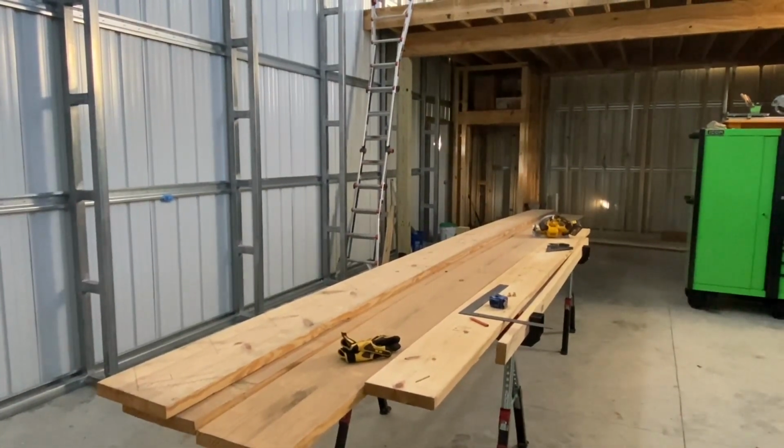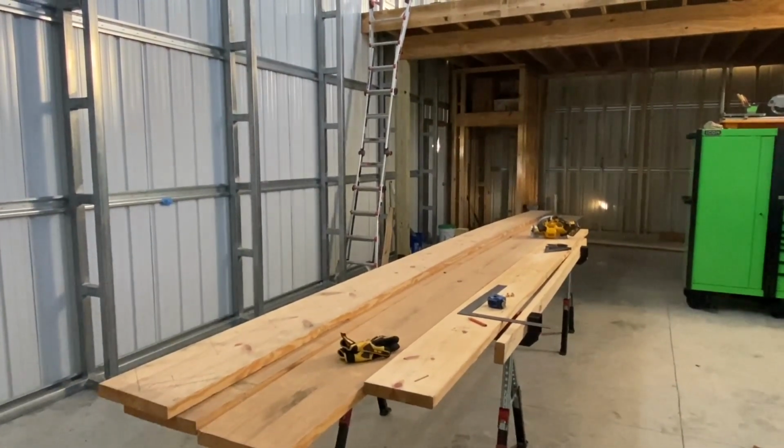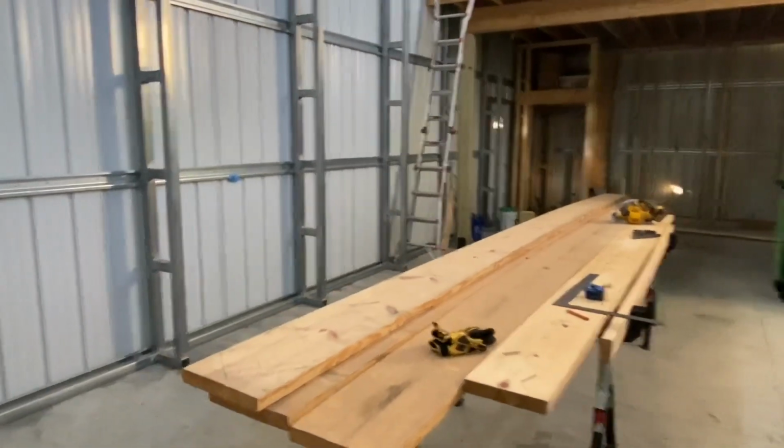Good morning, everybody. It's Thursday, December 1st, 2022. Got a lot going on today, made a lot of progress already. It's, I don't know, 9 o'clock in the morning, I think, but about ready to start cutting the first stringers.